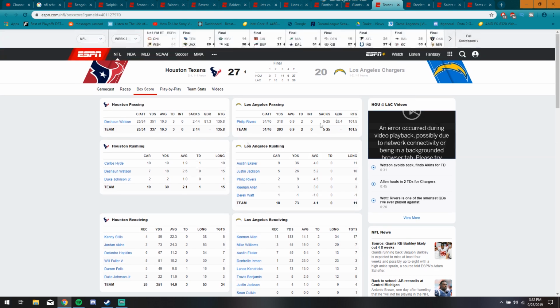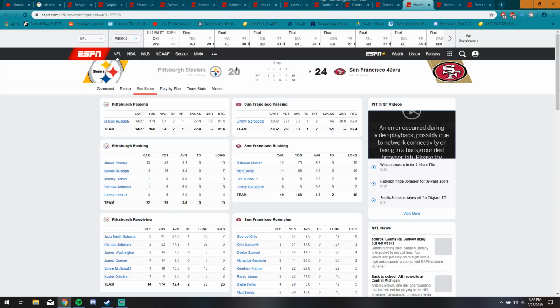That is how they won that game. Next game to talk about here is the Pittsburgh Steelers going up against the San Francisco 49ers. 49ers 24, Steelers 20. Mason Rudolph, the red-nosed reindeer, came out hot. 174 yards for 2 touchdowns and 1 pick, but it was not enough in this game. Jimmy Garoppolo, 277, 1 touchdown, 2 picks, not the greatest game.